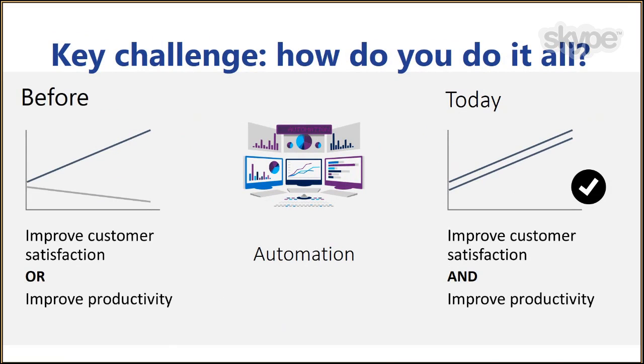In the past, if you spent a lot of time with a customer to make them happy, your productivity would decrease, right? Or vice versa. If you try to fit a few more appointments in each day, you may compromise on quality of work and customer interaction. Today, however, with field service automation, we can help field service organizations to improve both.